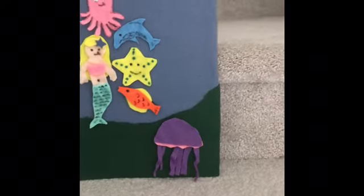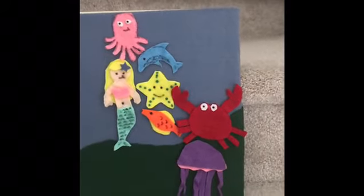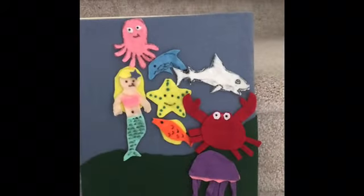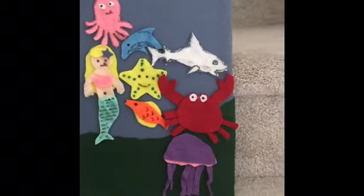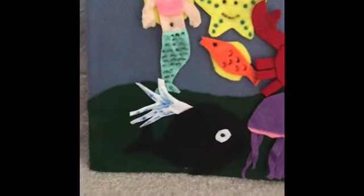Purple jellyfish, what do you see? I see. Anyone know what that is? A red crab looking at me. Red crab, what do you see? I see a white shark looking at me. White shark, what do you see? I see a black whale looking at me. He's hard to see. We might need to move him.